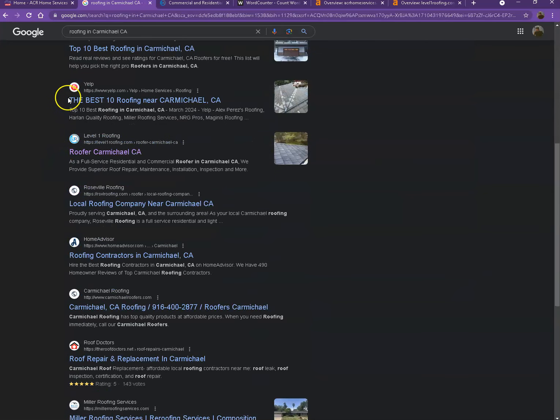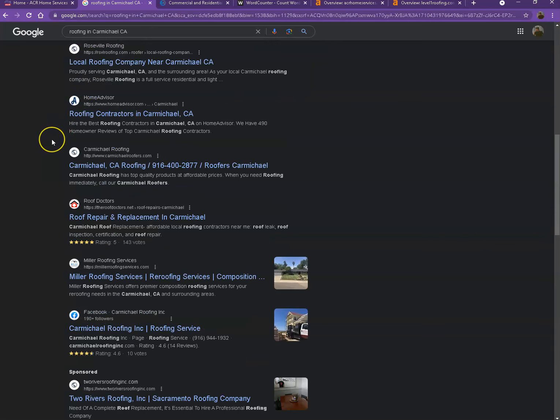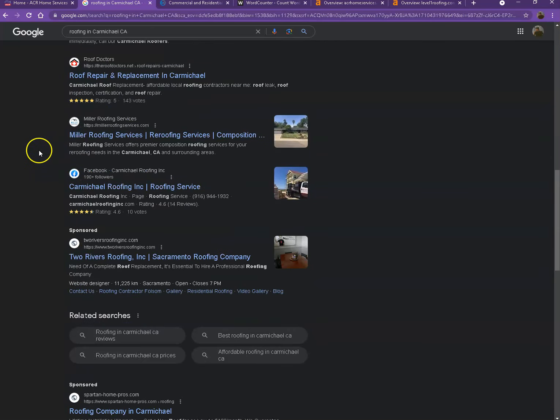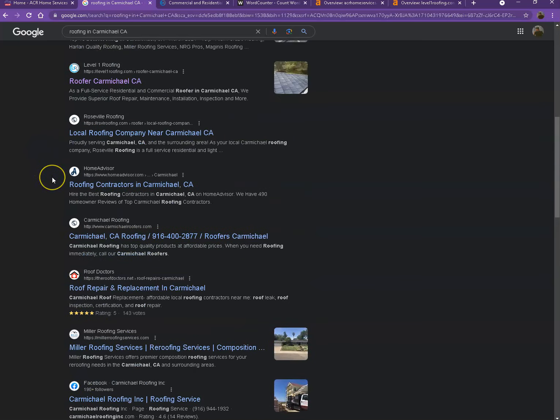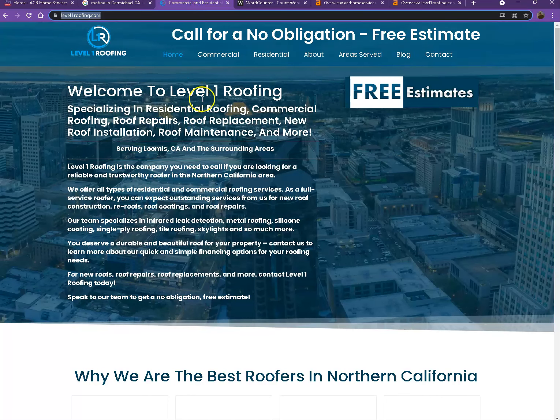Moving on to the next part, these are what we call the organic searches. So these are all the websites that actually rank higher without people paying for any ads, just because they're doing certain things. That's exactly what we're going to talk about and analyze. So I actually pulled up one of the top ranking websites and let's see what they have differently.